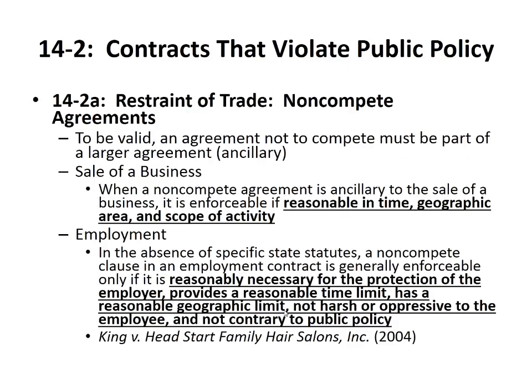The restraint of trade and non-compete agreements. To be valid, an agreement not to compete must be part of a larger agreement, or ancillary. So this confuses students sometimes. What this is saying is that the two examples that we talk about are a sale of a business and employment. The primary purpose of those two agreements is not to limit competition. The primary purpose of the purchase and sale of a business is to buy and sell the business. The primary purpose of an employment agreement is to have someone employed and know what the terms are of their employment.